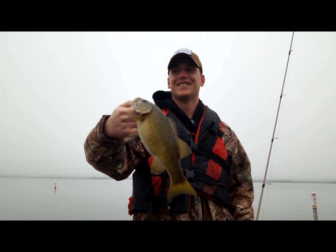Had a pretty good day with an A-rig. I think it was Friday, caught a couple right off the bat on it, a couple of decent fish. So that's been a pretty strong bite. And again, most of those fish are in that 20 to 30 foot range over whatever the depth is.